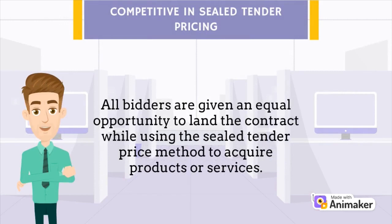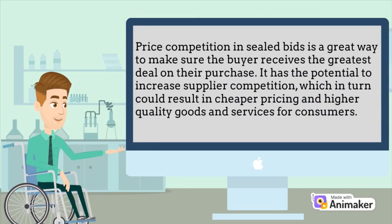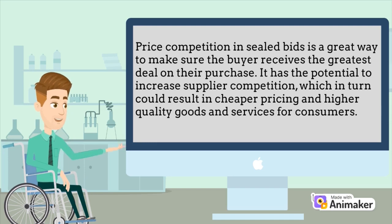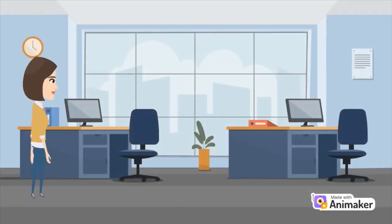All bidders are given an equal opportunity to land the contract while using the sealed tender price method to acquire products or services. Price competition in sealed bids is a great way to make sure the buyer receives the greatest deal on their purchase. It has the potential to increase supplier competition, which in turn could result in cheaper pricing and higher quality goods and services.